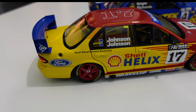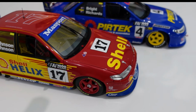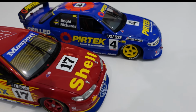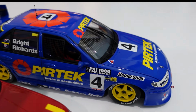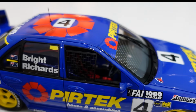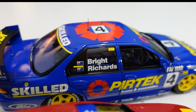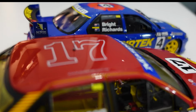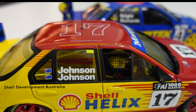A quick look at the two cars side by side. Big differences appear to be in the way the teams set them up. Like, you can see the window netting there. It's hard to tell, but there's no extra window there, while on the Johnson & Johnson car, you can see they've got that little bit of extra window set in there.